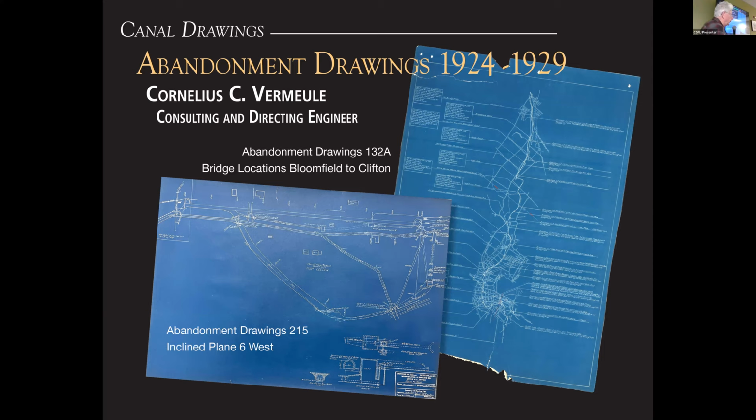See them after. And this is a much larger map. These are bridge locations from Bloomfield to Clifton. So this is the whole line of the canal from Bloomfield down here to Clifton, identifying bridges and culvert crossings, all that need to be removed as part of the abandonment. And this is being carefully funded and needs to be carefully accounted for, all the work that needs to be done.